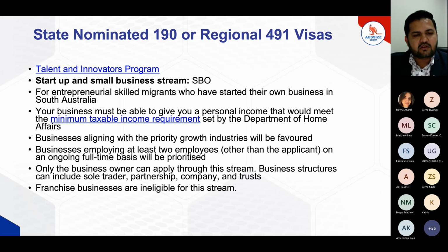The third stream in the Talent and Innovator program is the Startup and Small Business stream. This is something a lot of people from Queensland or Tasmania call SBO, Small Business Ownership. It is designed for a skilled migrant with entrepreneurial skills, someone who wants to start their own business in South Australia. The minimum requirement is that your business must be able to give you a personal income that meets the tax threshold, which is 53,900, the minimum taxable threshold, the TSMIT requirement. The business must be aligned with the priority growth industries as well.